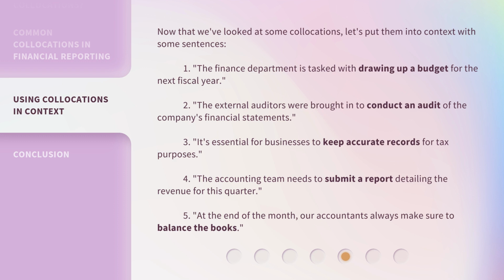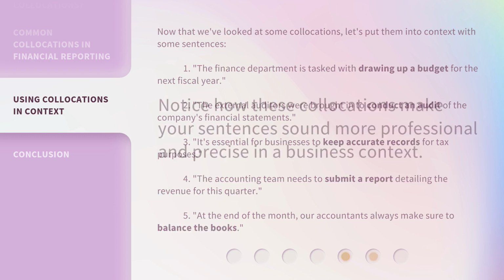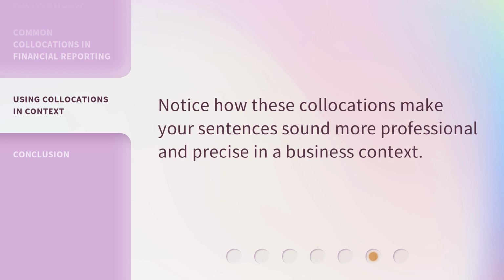3. It's essential for businesses to keep accurate records for tax purposes. 4. The accounting team needs to submit a report detailing the revenue for this quarter. 5. At the end of the month, our accountants always make sure to balance the books. Notice how these collocations make your sentences sound more professional and precise in a business context.